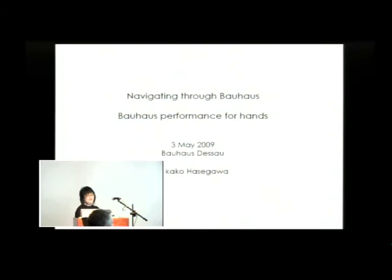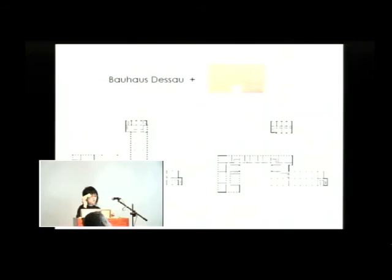And I saw everybody working on these IKEA pieces, which I stole, about 50 or 100 of them available. And then it kind of turned into two small projects there. So, navigating through Bauhaus, they turned into a Bauhaus performance for hands. And I populated the Bauhaus building itself with these, wherever available.